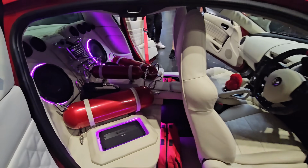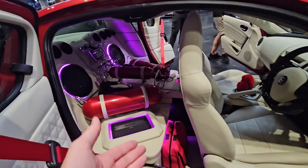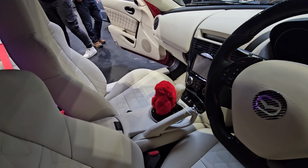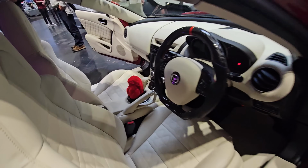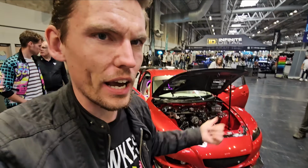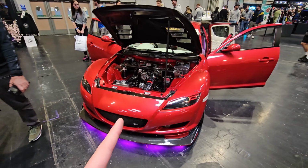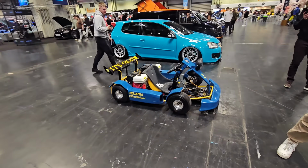Again, full custom interior. Air canisters in the back in replacement for any mates, and then the two front seats, they're all custom made as well. That is the fluffiest thing I've seen inside a car today, but I'm sure we'll see more. It's an automatic RX-8. Apparently RX-8s were only in the first year, 2003, and only imported ones you can get automatic. This has only done like 23,000 miles, considering it's a 2003 car. That's pretty good going.